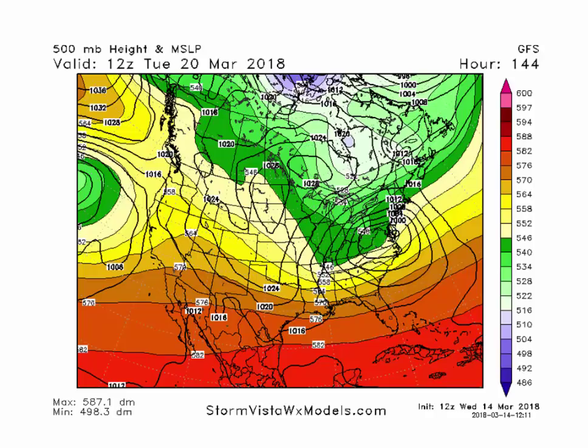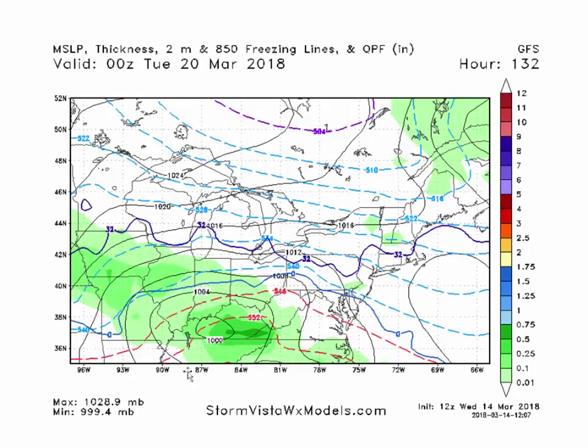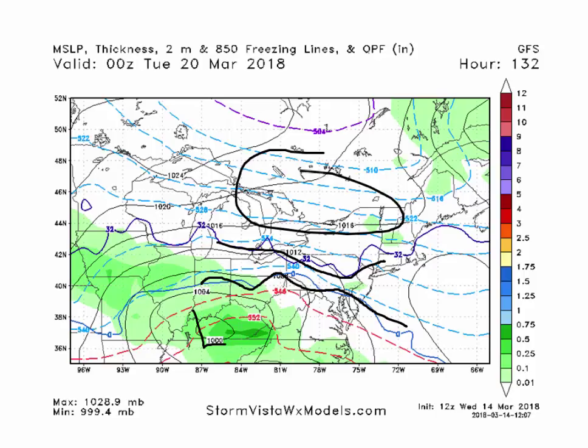And sure enough, if you look at it in more detail, this is 132 hours out on the GFS. You can see the low pressure area. Here it is. Okay. And the rain-snow line is right through here, up north of DC already, and the other 32-degree line. So it's nice and cold up in this area, but it's not cold enough in Virginia for snow, or Maryland, or Kentucky or West Virginia for that matter.